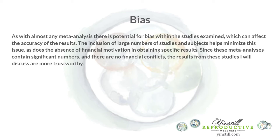So just quickly, a word on bias in research. Obviously, that is a big topic, but as with any meta-analysis, which is a study of studies, which is what we're going to go through here, there's potential for bias within the studies that are examined, which can affect the accuracy of the results. The inclusion of large numbers of studies and subjects helps to minimize this issue, as does the absence of financial motivation in obtaining specific results. Since these meta-analyses contain significant numbers and there's no financial conflicts, there's no drug to be sold at the end or anything, the results from these studies I'll discuss are more trustworthy. And of course, they've gone through as rigorous a Cochrane risk of bias assessment as they can as well.